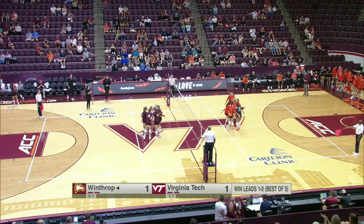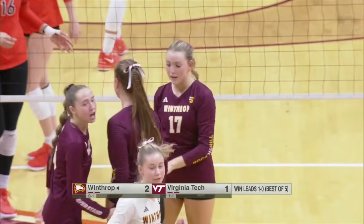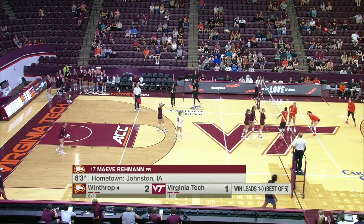It's a kill in the middle. Maeve Raymond with her second kill. And the freshman from Johnston, Iowa, gives the Eagles the lead in the second set.